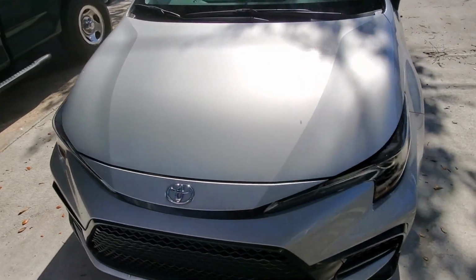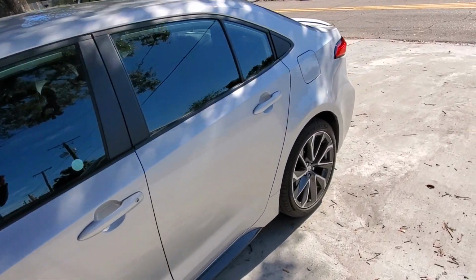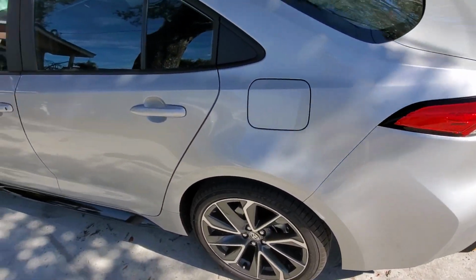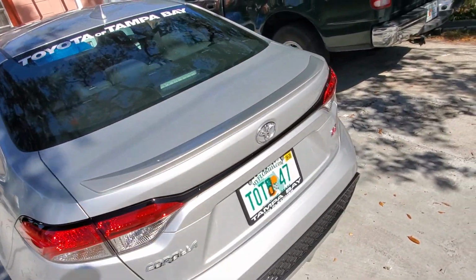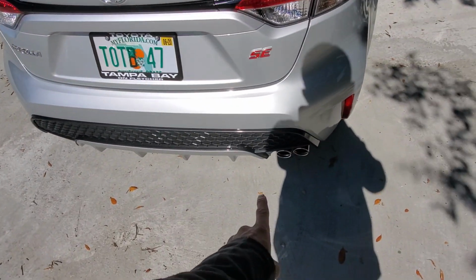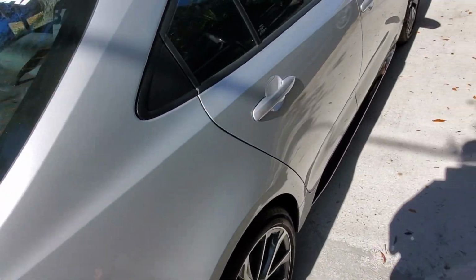This is a 2020 Toyota Corolla. It's the SE model. That means you get these nice alloy wheels with these Michelin tires on it. And then you get a little bit of a spoiler right there. Nice mesh plastic feeling on the back. A dual pipe inlet. SE badging right there.